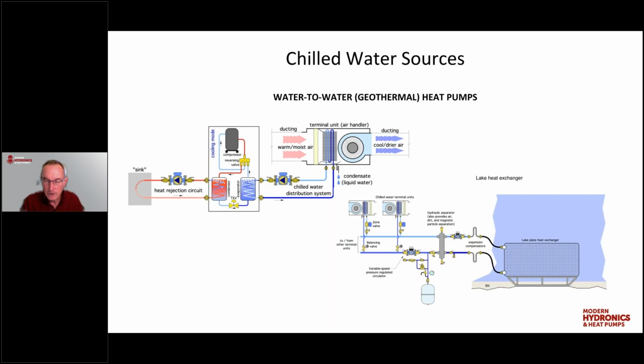Now here's another variation on the lake cooling. This is what's called a lake plate heat exchanger. It's a stainless steel heat exchanger. Typically there are multiple plates that are put together. And this is submerged in a lake, and it's supported above the bottom of the lake. And this is an entire closed loop system. There is no lake water being pumped up into the balance of the system. We are separating the fluid that's coming out of that lake plate heat exchanger with a hydraulic separator, so we could have different flow rates. And essentially, we have the same kind of distribution system here.